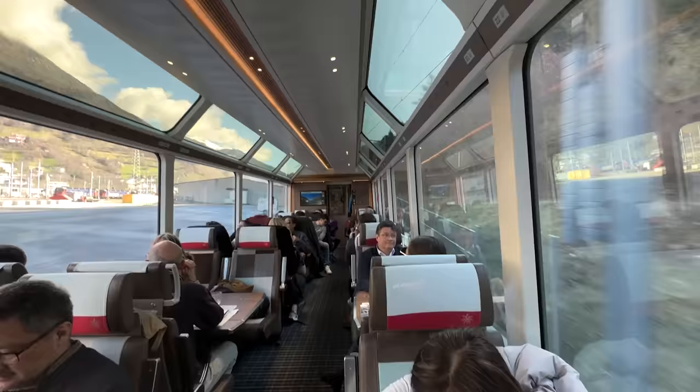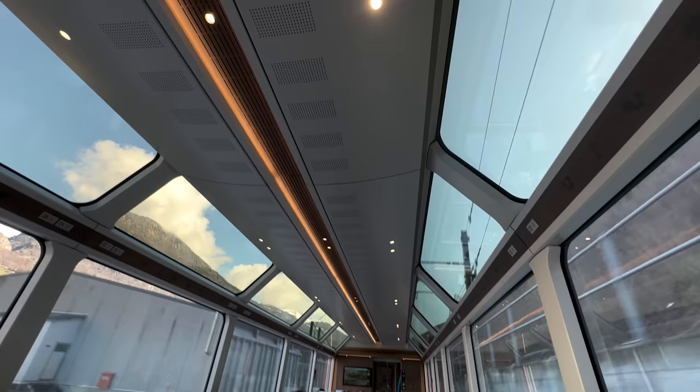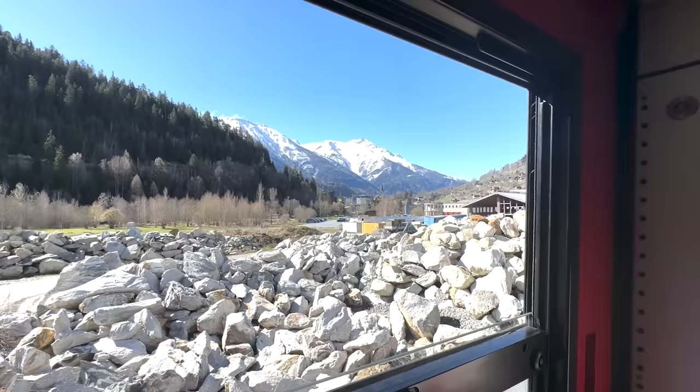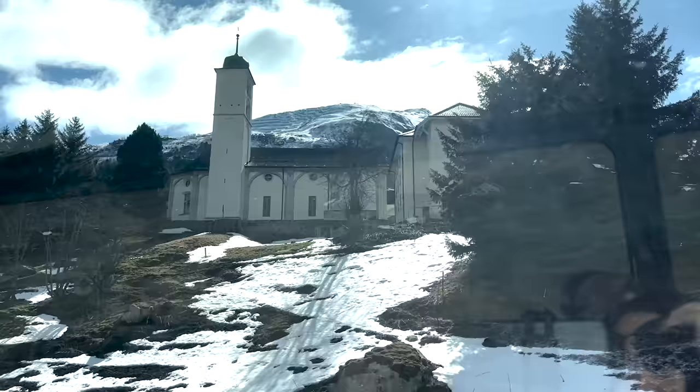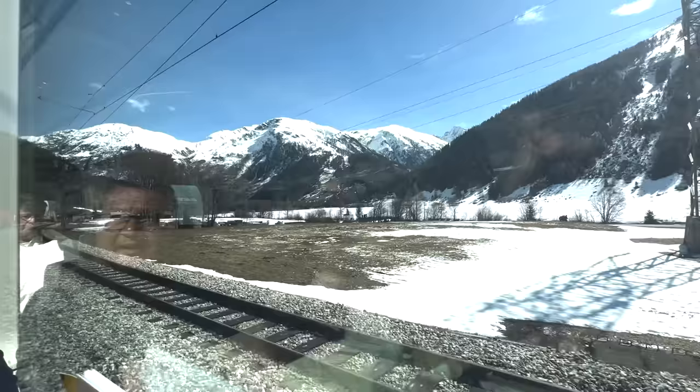Look at it. Number one, the view, the panoramic windows. There's not one seat on the train where you won't get to see the view. Now, did you know that it also passes through 291 bridges and 91 tunnels? So on this trip we're taking on the Glacier Express, we're on a 4.5 hour train ride. It's a must.